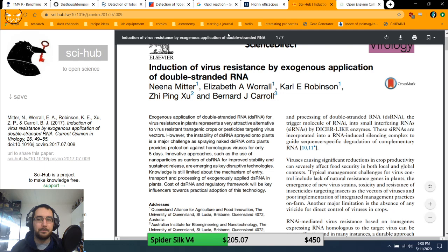And from there, at that point, the virus stops spreading, and it's enough that the plant has enough time to break down all of those RNA and viral bits, and stops the spread of the virus. Now, in theory, this sounds really good.